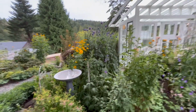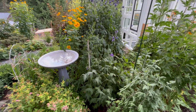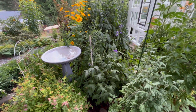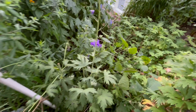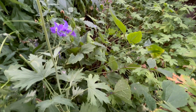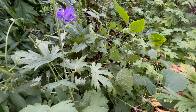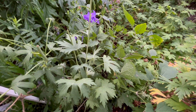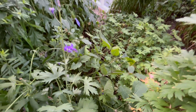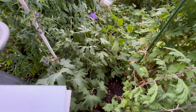I want to share a plant in here that I think is quite interesting. It's not the most showy plant. It is a Clematis heracleifolia, New Love, and it is basically a little bush clematis. And I think that's really kind of neat. It gives a bit of a different look to the garden. Yeah, it's called New Love.